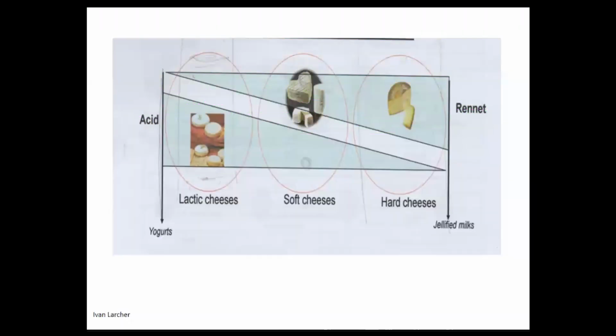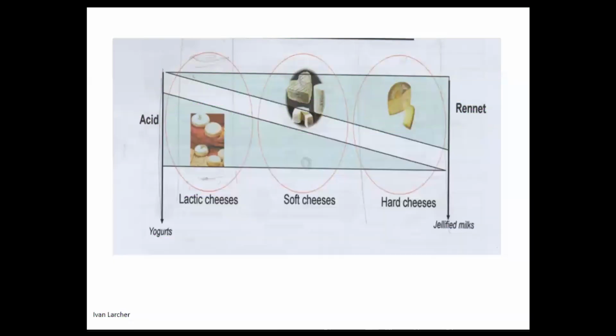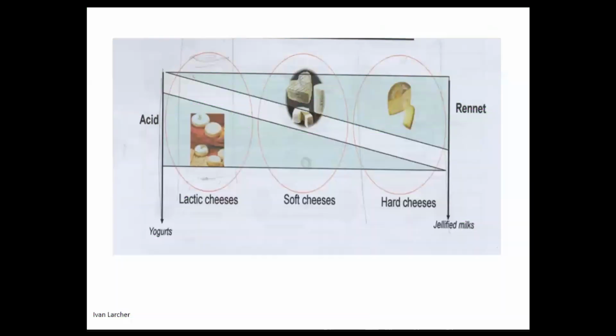So that neutral charge of all of these micelles that have been broken down is then changed, and that is what allows all of the proteins to come together, because otherwise they're floating in a soup. Basically, adding that rennet is what allows them to agglutinate, come together and form a glue. Yeah, that's that bit.